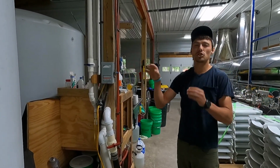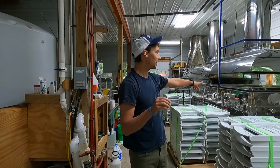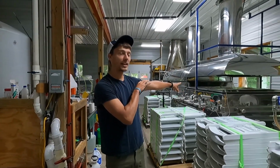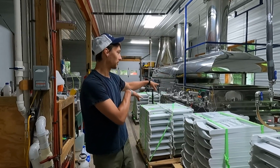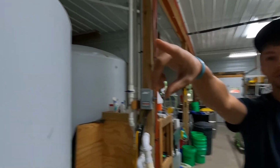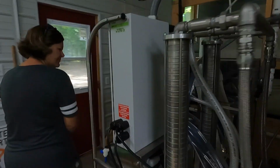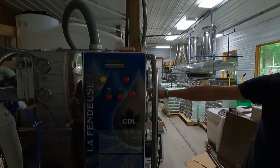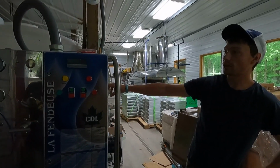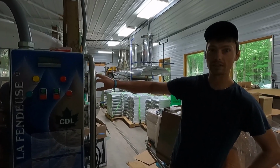Then, since there's so much sap, to keep us from having to run this thing constantly, we could run about 90 gallons of syrup an hour on the evaporator, which I'll show in a second. But instead of wasting all that fuel, what we'll actually send it through first is what we call the reverse osmosis. Oh, that's right here. That's this machine right here. It's piped over. This reverse osmosis allows us to take about 14% of the sugar off before we even evaporate it.